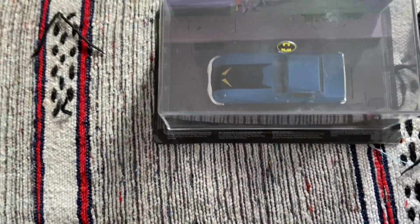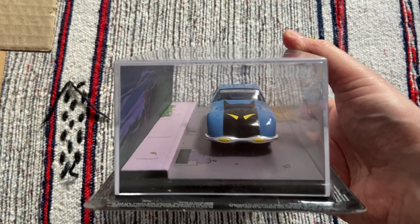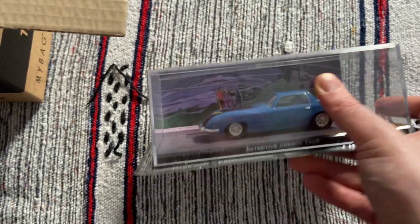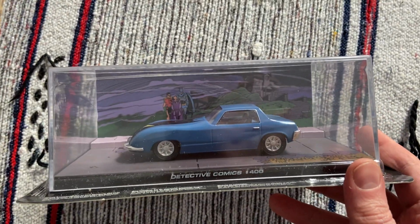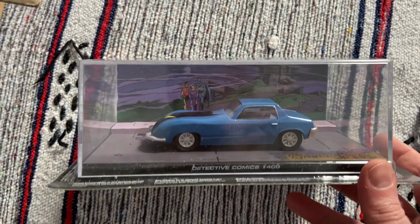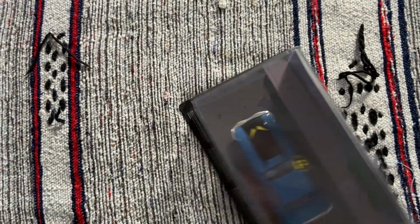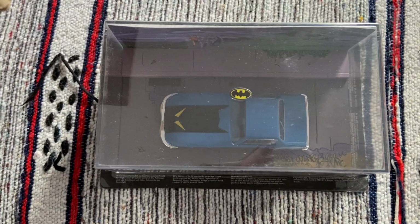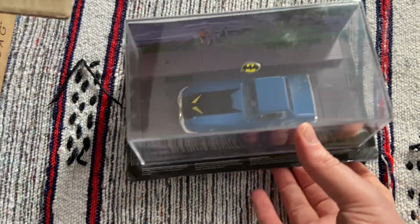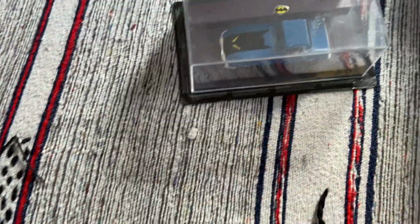Yeah, I mean, again, huge amount of packaging compared to the size of the car itself, but this one looks really nice. Little background, works quite well. Detective Comics number 400. So I guess this was introduced in that particular issue of Detective Comics. Don't know too much about the history behind the Batmobile. I just sort of assumed it had always been there since the first comic, but probably hasn't. So yeah, that's my favourite item so far by a mile.